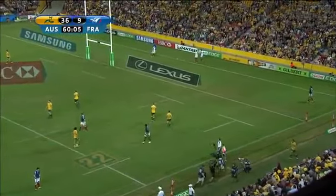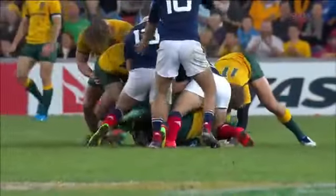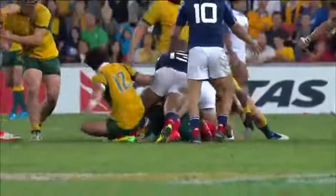Thanks, Paul. He was the one who made the big tackle. Bang, there it was. Tevita Kurandrani on Wesley Fofana. He was trying to roll away. He was trying to roll over the top of him.